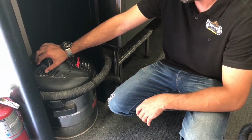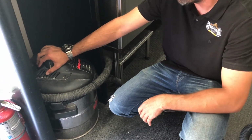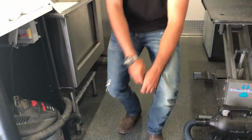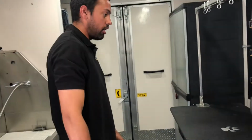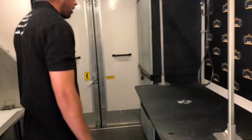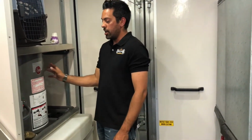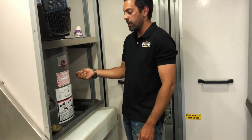I always like to kid around that we should have a separate business of doing pillowcases and duvets of just fur, because that's how much fur we go through on a daily operation. Also, you have the garbage can there. Hot water tank. This is an 8-gallon hot water tank. It heats up very quick and it's efficient and it holds that heat.